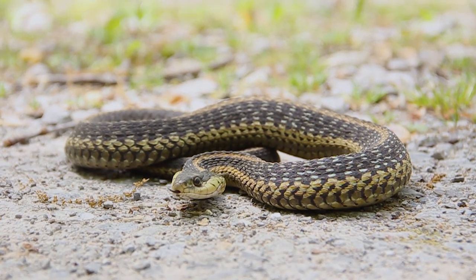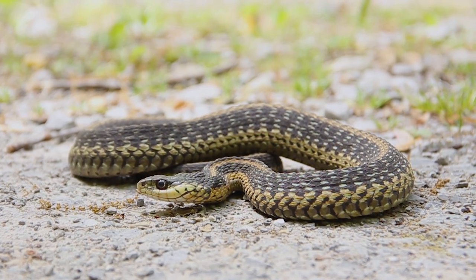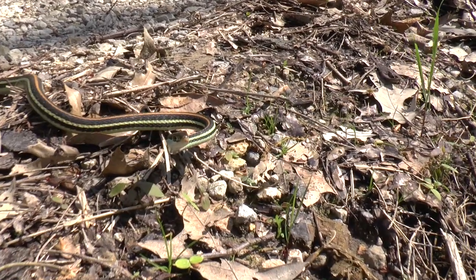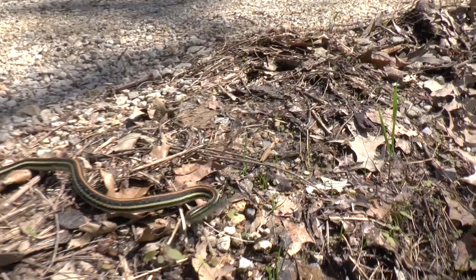Garter snakes are a common sight on the road. This beautiful garter snake was an unusual golden color, and we also found one with red markings along the body. The closely related ribbon snake, which is often confused with the garter snake, is thinner and has a pair of spots on the top of the head.